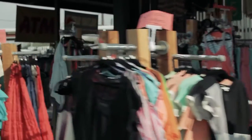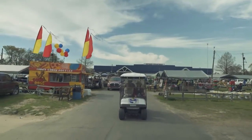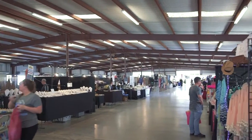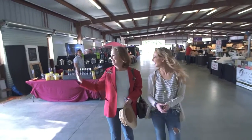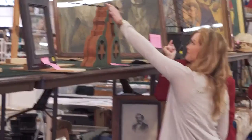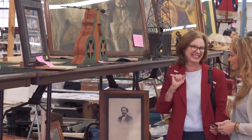How do you describe this place? Oh, it's a little bit state fair. It's a little bit flea market. It's a little bit market days, just whatever you want to call it. And it's just fun. Is it sharp? It's sharp. Oh, gosh. Dangerous. What is this?